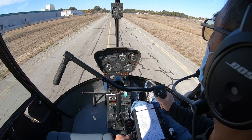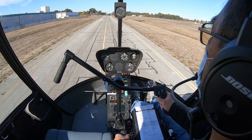Hayward Tower, helicopter 62 Sierra Alpha, left traffic, spot Charlie. Helicopter 62 Sierra Alpha, make left close traffic, spot Charlie, clear for takeoff, clear to land. Clear takeoff, clear land, left traffic, spot Charlie, 62 Sierra Alpha, traffic in sight.